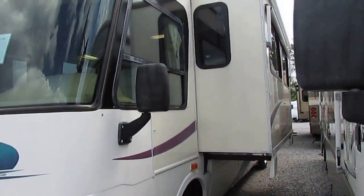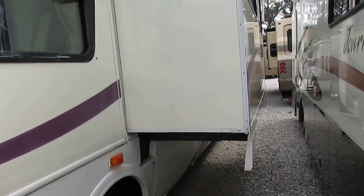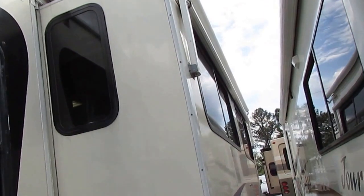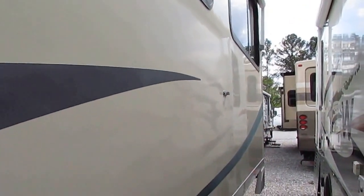This is a nice motorhome. And I know this doesn't mean much coming from me. I promise you, folks, you're not going to find a 2000 model that is in as fine a condition and as well taken care of as this one has been.